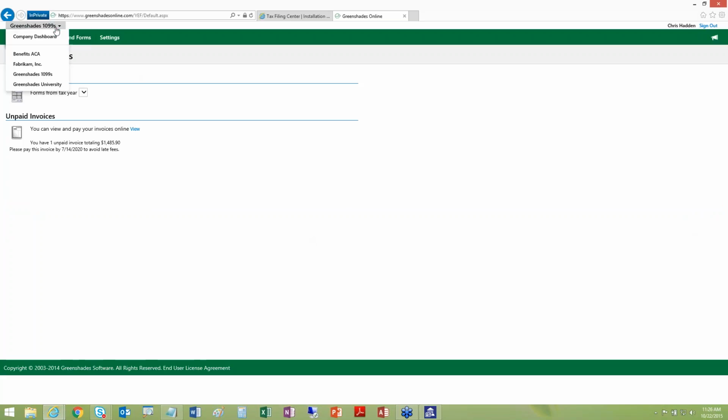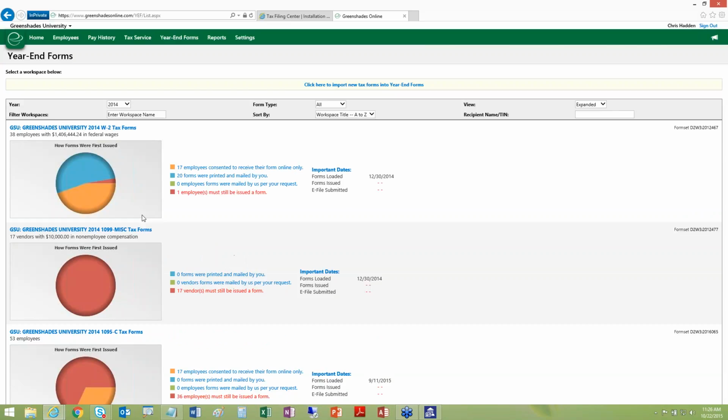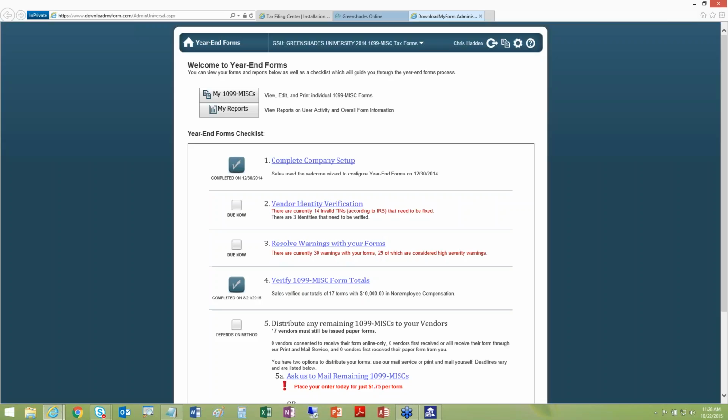But once we're actually ready to work with the forms, I'm just going to go to one of our 2014 1099 form sets right here. And I'll walk you through the process. So in that test environment, you saw where I had multiple form sets that were available to me. That's just because I'm working with multiple types of 1099s.